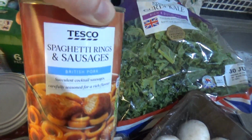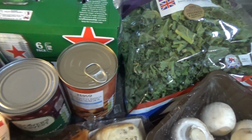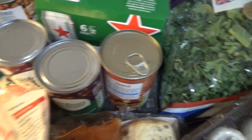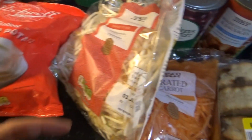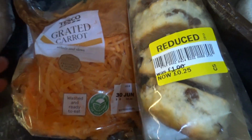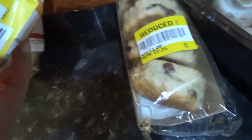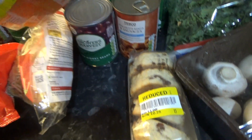Oh, and I thought I'd try Izzy with these because she likes spaghetti hoops, so I'm just going to try some of those. Don't know if they're any good, probably not. I got peppers, mashed potato for in case, you know, we get stranded and are starving, bean sprouts, grated carrot. I wouldn't buy it, but it was 15 pence, so I'll just throw it in a stir fry or something.